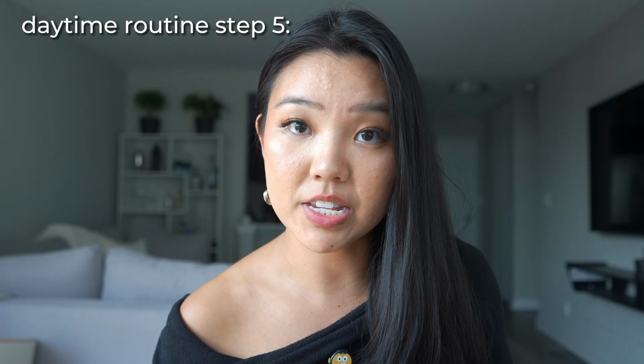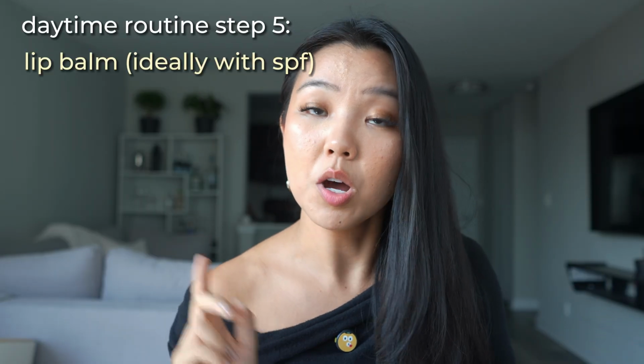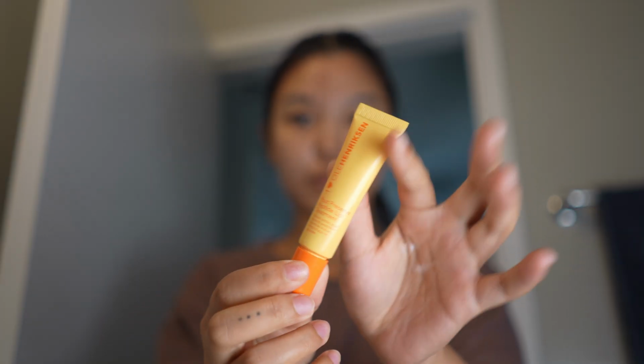And lastly, in terms of skincare, I lock it all in once more with a lip balm. I use the same lip balm. Sometimes I'll use Aquaphor, but I just really like this lip balm right now. I am also on the market for a good lip balm that has SPF in it. So if anyone has any recommendations for that, let me know.